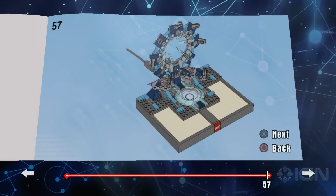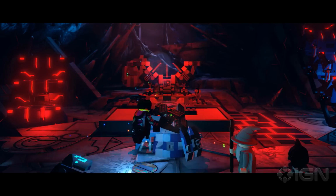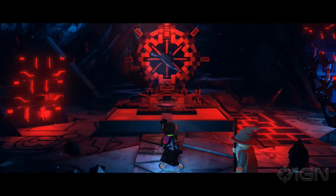So we've built that now. We slot it onto the toy pad, and that creates the gateway that's going to enable, in the video game world, these characters to go on their extraordinary adventures.